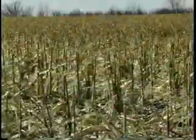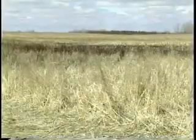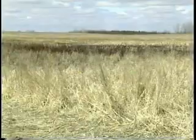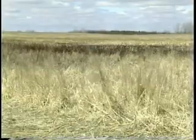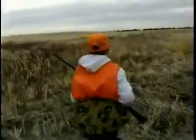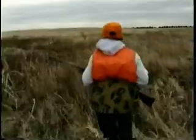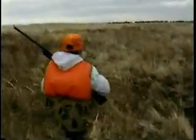It's all cover. The only crop we raise now are small fields, the largest being 10 acres, most of them averaging 5 acres, and we almost exclusively plant grain, sorghum, or milo. Well, I think it's the grass cover and the shelter belts and, of course, the food plots. They have to eat. And then we have the natural potholes with the water and the rushes and the cattails. That's all important.